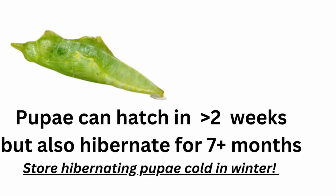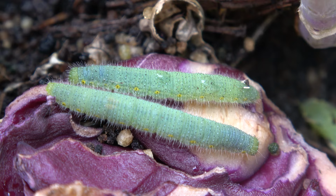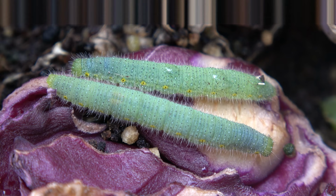The pupa can hibernate, so don't be surprised if you are breeding these late in the year and the butterflies are not coming out. In that case, you'll have to store the pupae cold because they will hibernate, but that didn't happen. Just a few weeks later, I had a lot of butterflies coming out. Well, now they are eating red cabbage from the supermarket. I hope it was not sprayed with pesticides, but I think they are fine.